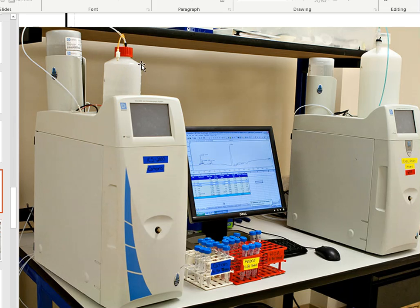The mobile phase gets sucked in, goes through the machine, and goes out the other end. You're seeing some tubing coming out in the back. That's probably the drain tubing coming out of the machine. If liquid goes in, liquid's got to come out, and that's probably pointed into some type of drain bucket or drain vessel that sits below on the floor.